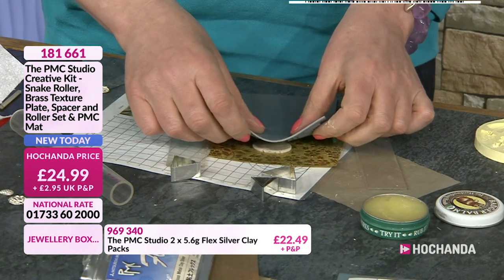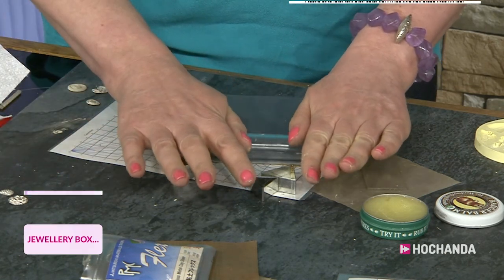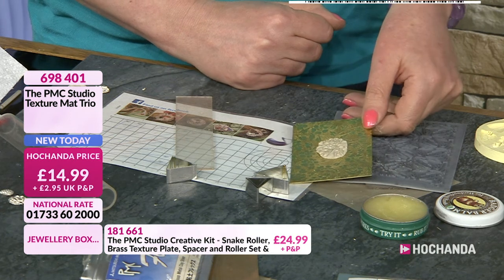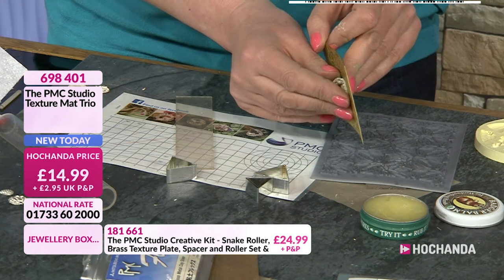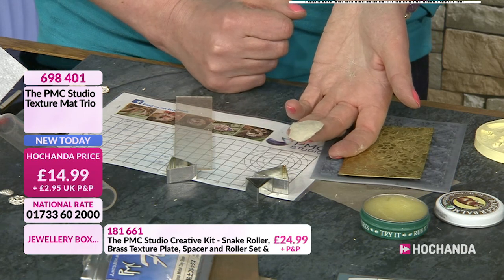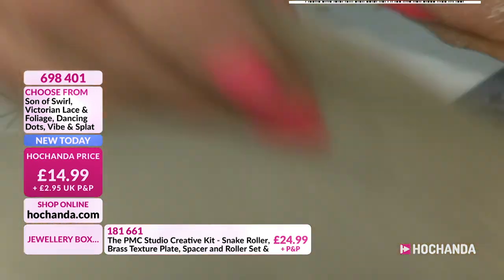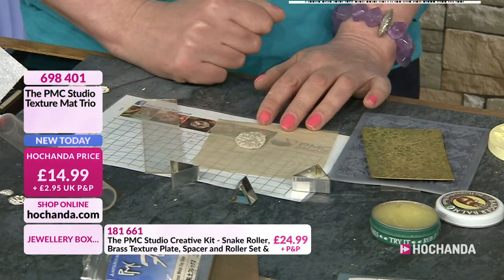Now, some of the texture mats that we're using. You can either press down, or if you're starting out, it's probably easier just to roll down a little bit. Always texture first, sorry, I'm waving it about. You can see the great texture on the front. And when you turn it over, you can see you've got that hint of texture on the back. Yes, a gentle texture with a sand effect. It covers a multitude of sins, or it can give you the option for the back that just makes the back as pretty as the front.